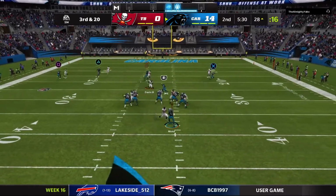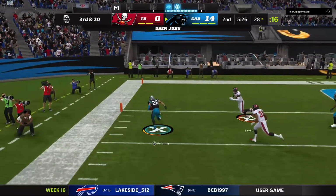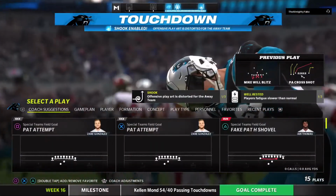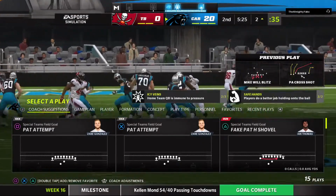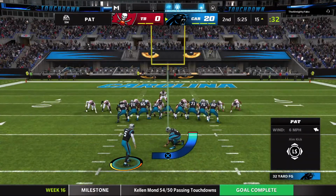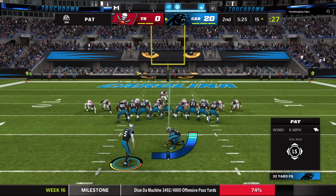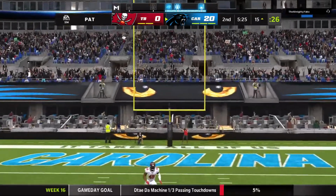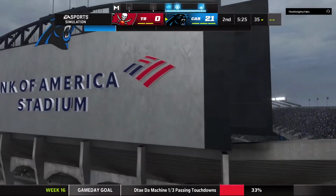Mond looks to throw. That's to McCaffrey, complete. And he'll take this into the end zone. Touchdown, Carolina. Christian McCaffrey. His 19th touchdown now on the season. And the Panthers are able to strike quickly to add on to their lead. Gonzalez able to tack on the PAT. And that makes the score 21-0.